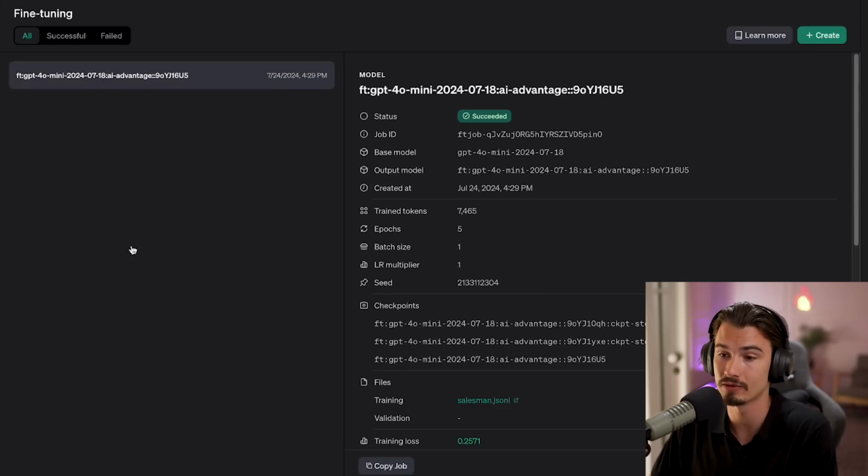So I would recommend everybody who's interested in this, start out over here. OpenAI is actually giving you $6 worth of free credits for the next 2 months to fine-tune GPT-4o minis.